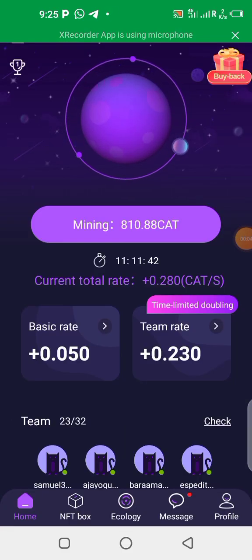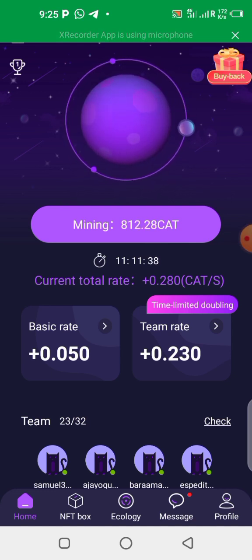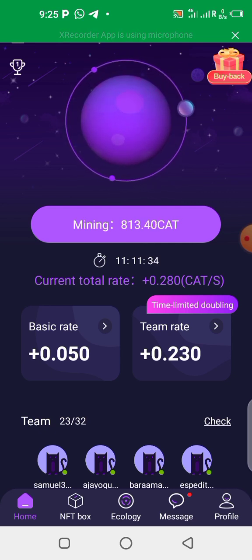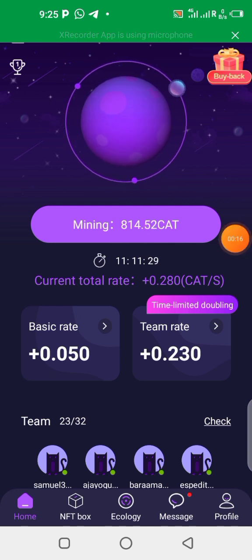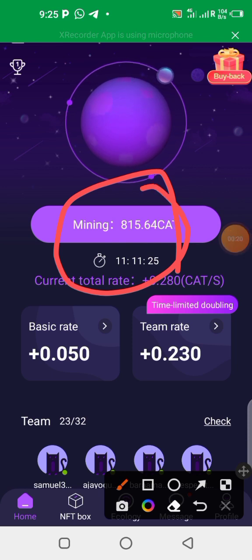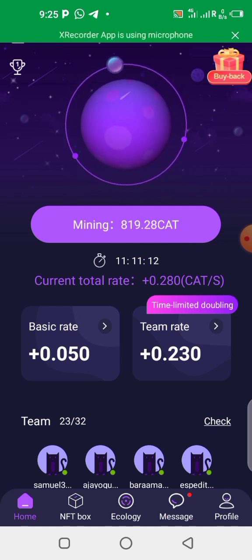All right guys, first of all, if you don't know anything about this platform, you don't know what's going on here, this is a mining application called the CatStar application where you are going to be mining. You are going to click just once in every 12 hours. So you just come and click here for you to start earning the CAT token. It's a brand new one. It started I think in August of 2022, so you can quickly hop on it before it's too late.